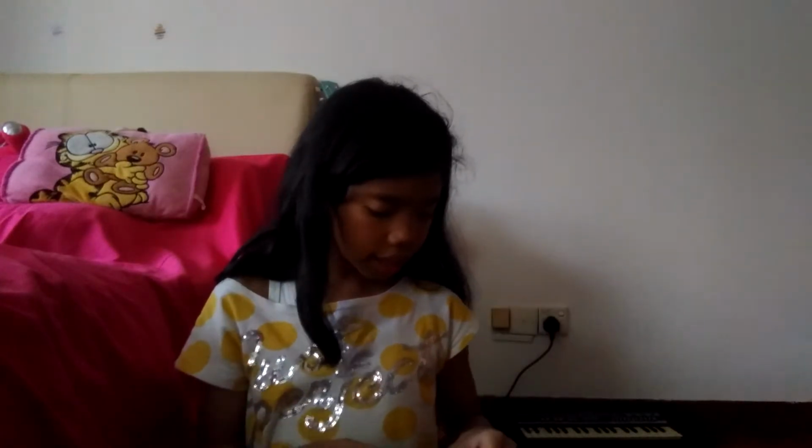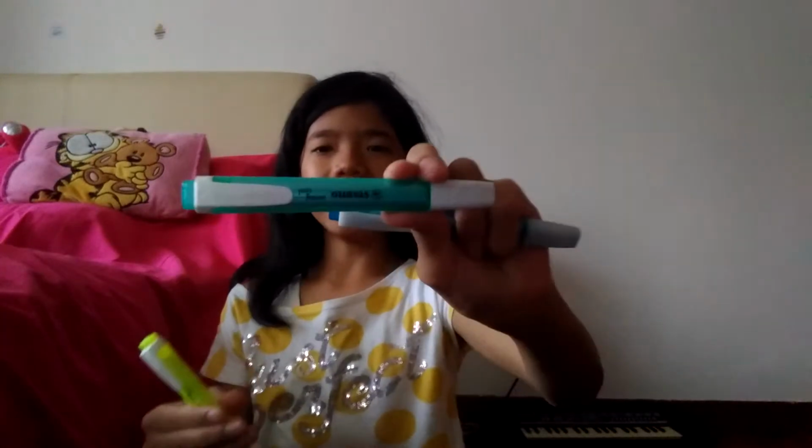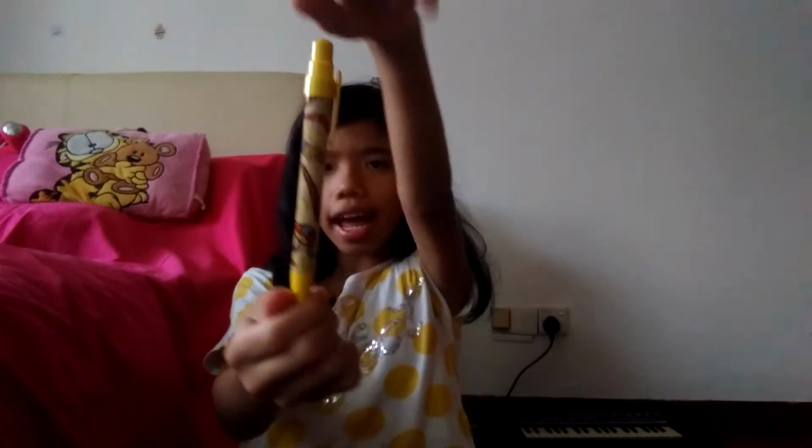Highlighter, I have three highlighters. I have this blue highlighter, a teal or aqua green highlighter, and a yellow highlighter. And all these will fit in the big pouch. I have one of these pens, which is from Australia. It's yellow. I'm not gonna bring two because both of these are black pens. I'm just gonna bring one. And I'll be bringing this one. It's like a boomerang, like old fashioned style.